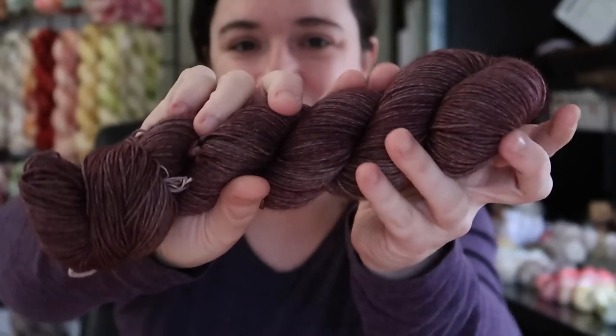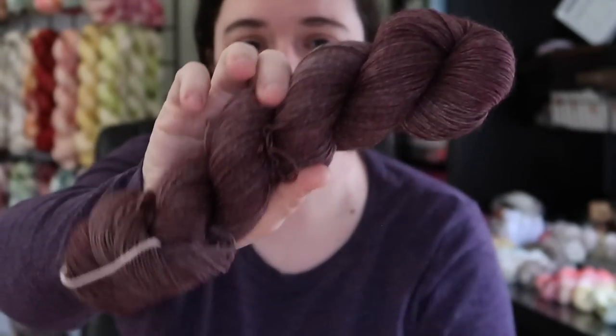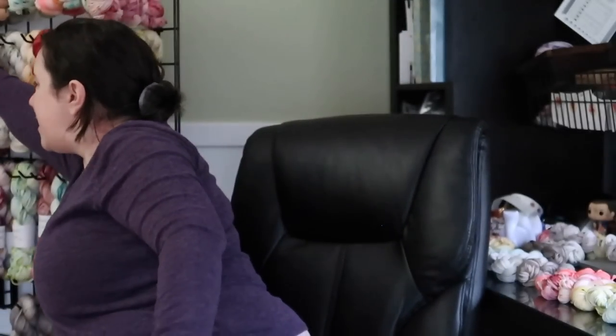So colors like this, where it's very deep jewel tones, I have these in Yak on 50 gram skeins. As you can see, I haven't reskeined them all yet because it's a very large endeavor to reskein, and I've only just gotten this space set up for myself. So yeah, let's just get into everything.